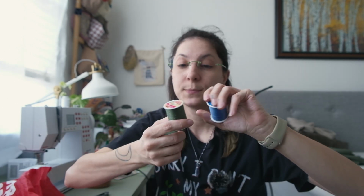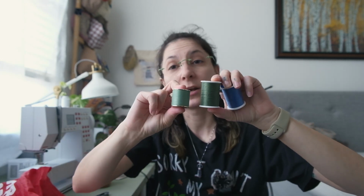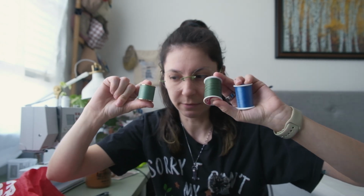This one has a lot on it. And then I just got general colors. So, pretty blue. This is a darker green, a lighter green. This one's so pretty. It's like gold. They had so many of these gold ones. They also had a bunch of thread on wooden spools. Those were a little bit more expensive, I think 50 cents each. I don't really care what it's on. I just need the thread.